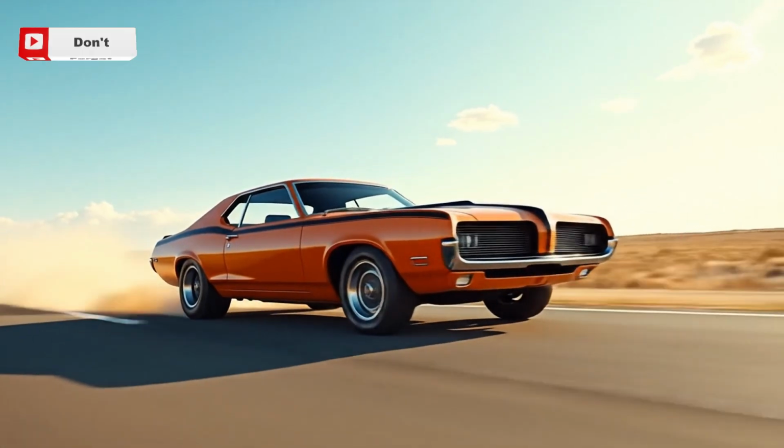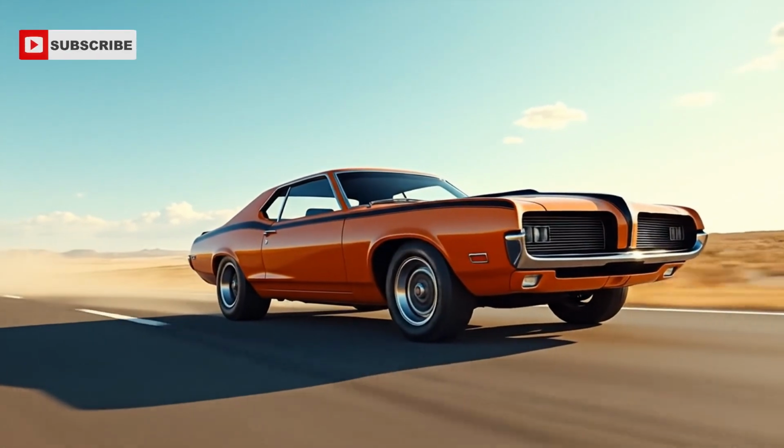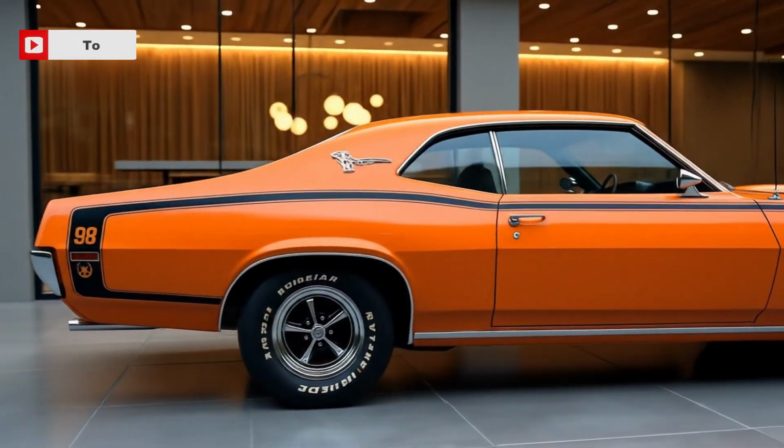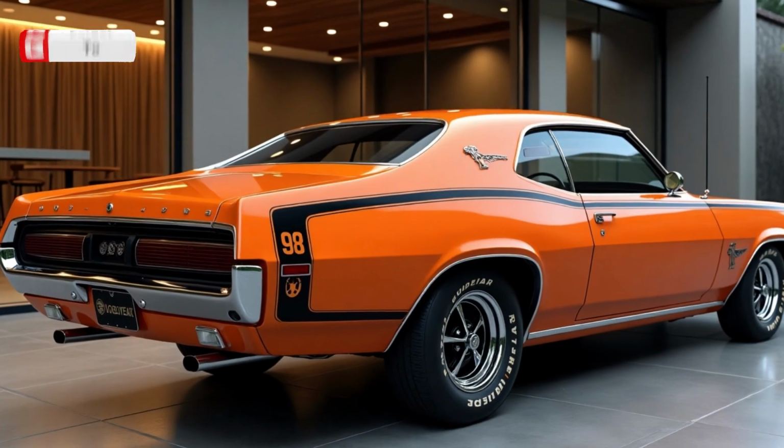Number 8, 1969 to 1970 Mercury Cougar Eliminator Boss 302. 638 units produced. When you hear Boss 302, your mind probably jumps straight to the Ford Mustang, a stripped-down street racer with track DNA and an engine that howled at high RPMs.